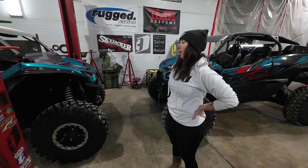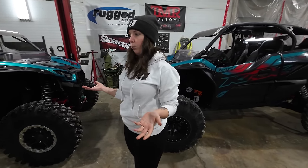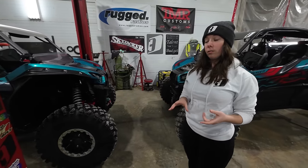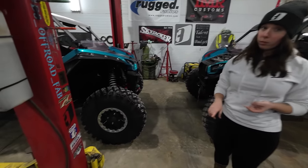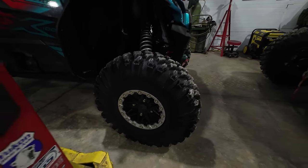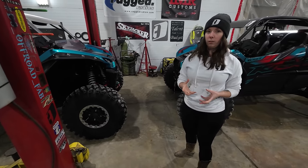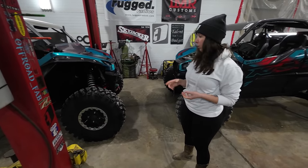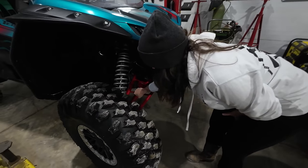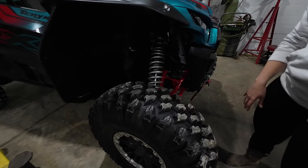And then two, everything that they came with stock. All Kawasaki KRXs come with beadlock wheels, which is not something you get on a lot of other brands of side-by-sides. And just how beefy everything is. Everything is so stout on these. If you look at the A-arms, they're just massive. I can barely wrap my hand around that. Big shocks, big suspension, everything's beefy.